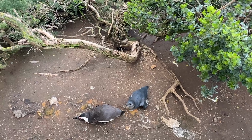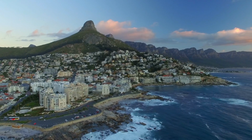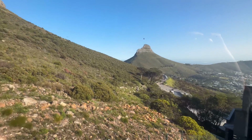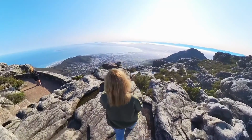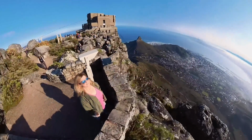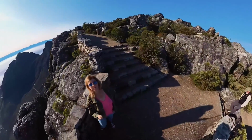My seventh tip for your Cape Town solo trip is to check the weather before visiting Lion's Head or Table Mountain. Both of these destinations have high elevation, so if it is foggy or rainy and cloudy, you may not get the views that you were hoping for. Plus, it can be a little bit dangerous to be climbing Lion's Head in bad weather.